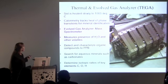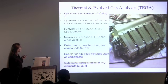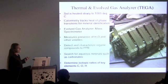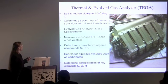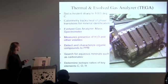The deck also has a thermal and evolved gas analyzer. This is the instrument called TEGA. It basically accepts a soil sample into an oven, and that sample is heated to 1,000 degrees C, stepwise heated. Calorimetry then tracks the heat of the phase transitions and uses that to identify various minerals, and also gases given off are analyzed with a mass spectrometer. This can be used to measure the presence of water and other volatiles, such as the decomposition of organics.